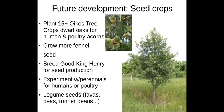Acorns are a great crop. We've been foraging them from parks around town, but again, in the future, if we really want to be sustainable from on-site, then that would be a helpful plant. Fennel seed has been really good. We can grow more of that. Good King Henry, the quinoa relative, has a lot of potential. And then there are still some other perennial seed crops that have potential that we would be trying to experiment with if we were staying here, for ourselves or for the poultry.